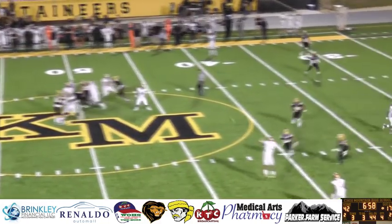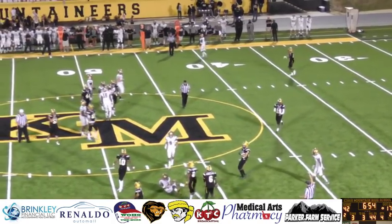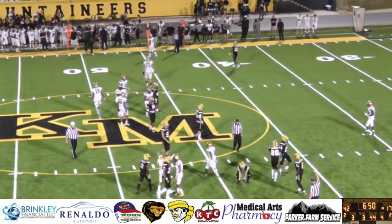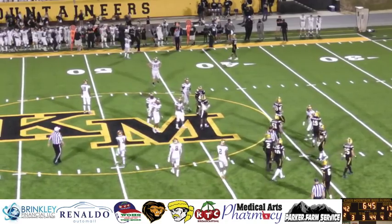Best to throw. Quick out. Complete to Mitchell, but I think he's going to be maybe a yard shy of the first down. Needed 3, got 2. Fourth down and 1.